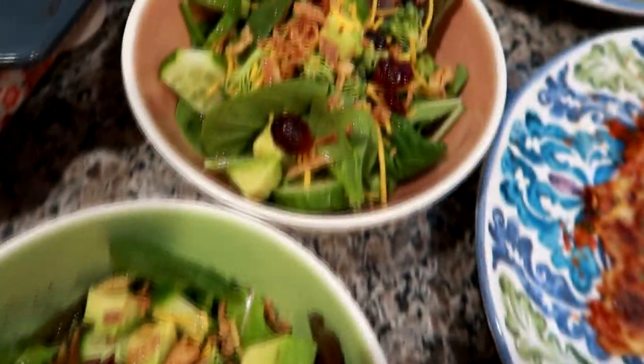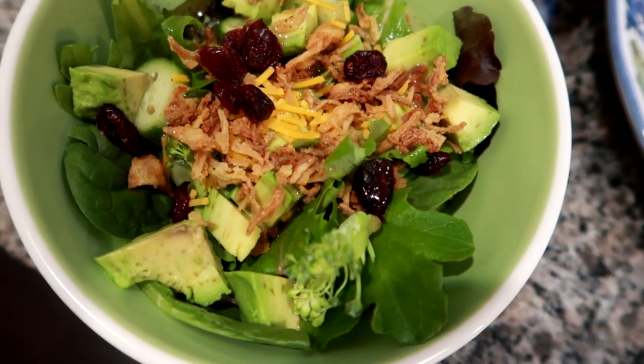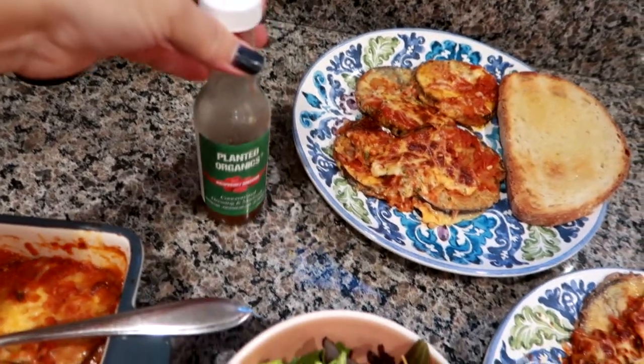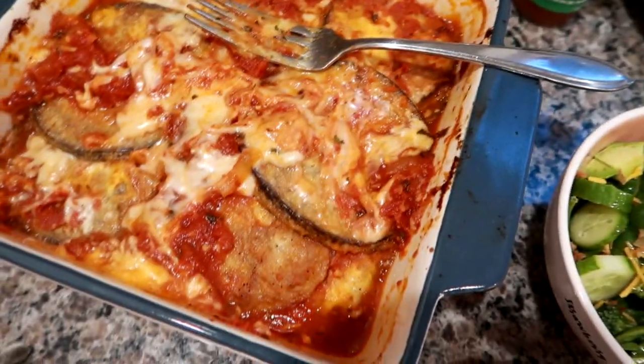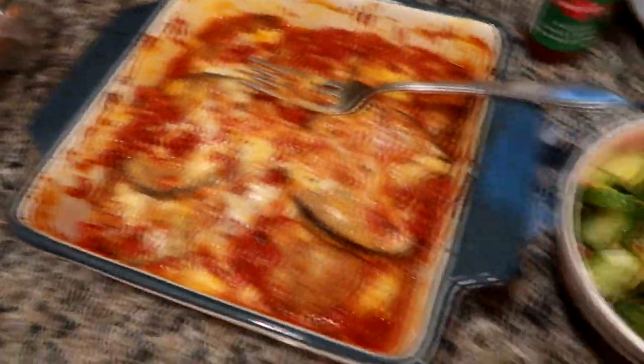I also made some little salads here with some spring mix, some broccoli, avocado, cucumber, craisins, some cheddar cheese, and little French's fried onions. Just kind of whatever I had to use up. And we have the raspberry oregano, which is my favorite dressing by Planet Organics. Plenty of leftovers, and Grady and I made a cake earlier, so we have dessert, and it looks really good.